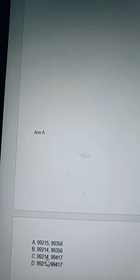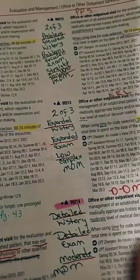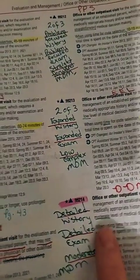We've got the 15s and the 14s. Then we have the 56s and the 17s. Oh my. What is our 99215 and 14? Where are those suckers at? 99214 and 15. So our differences between those, MDM and time: this one is high and 40 minutes. Our 14 is 30 minutes and moderate.